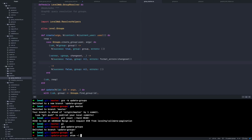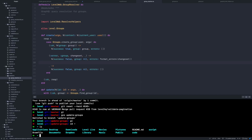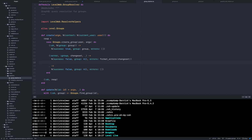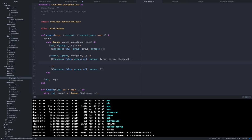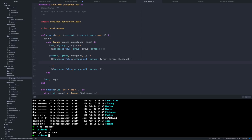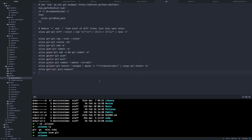So in your home directory there should be a dot... Maybe you have a dotfiles thing. So I'm doing dotfiles. And then I have dot aliases. So either would work. Oh, look at that, git aliases. I should separate mine by use case. That'd be cool.